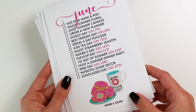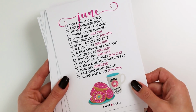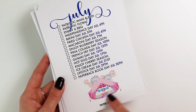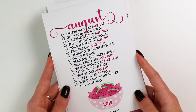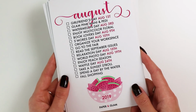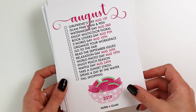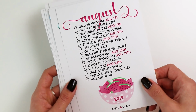June, here's our donut day illustration and hot pink manis and all the fun glammy summer things. July, we have a glamping theme for July. We're also working on a glamping weekly kit for July. So we have fireworks going over this tent. August, our signature month, we have watermelon day, and so we have this big old bowl of watermelon and lots of just signature celebrations. We call signature things in the shop and just in Paper and Glam non-seasonal, just fun girly things like watermelon and photos and magazines.